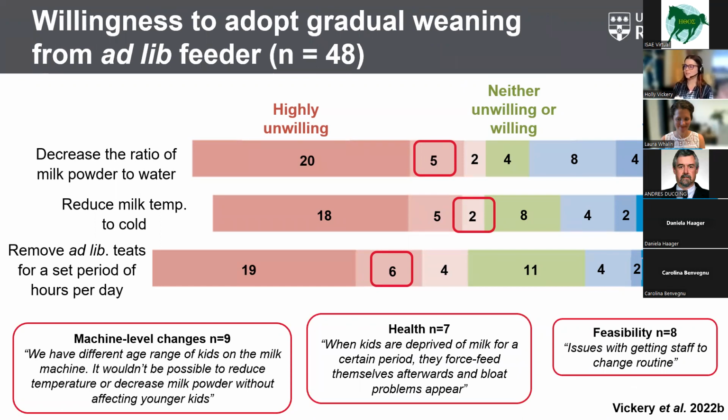So they were really concerned about this idea that if they're deprived of milk for a certain period, they will force feed themselves afterwards, and they would see things like bloat, and also issues with getting staff to change routine. And that sort of feasibility concern, when you're on a commercial farm, is really key to getting them to actually implement changes.